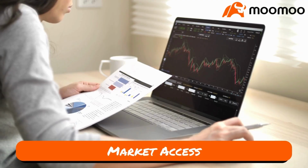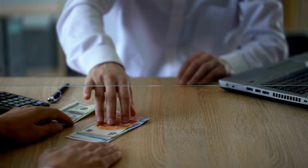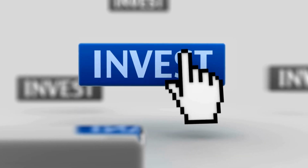So let me show you 8 reasons why. Let's start with market access. For Aussie and Kiwi investors, Moomoo offers trading in 3 key markets: Australia, Hong Kong, and the United States. In each market, you can trade both stocks and ETFs. Just deposit your funds, convert to one of 3 currencies on Moomoo, and you're good to go.